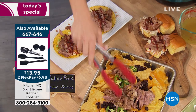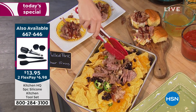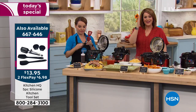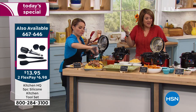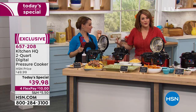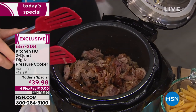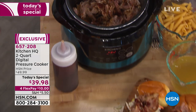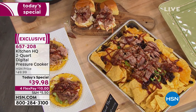If you live by yourself, or if you are husband and wife, two people living in a home, nobody wants to pull out a big clunky pressure cooker. So because you asked for it, KitchenHQ designed this 2-quart size, so that's 8-cup capacity. Whether it's a full meal or your favorite side dishes or your favorite queso for game day, this little thing really gets down and gets the job done. I made 2 tacos, 2 sliders, all those nachos, and I still have meat left over. So don't let its size confuse you. This really can provide a huge meal if you're doing it, say, just for your pulled pork.